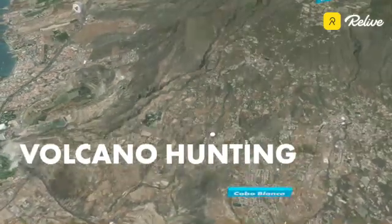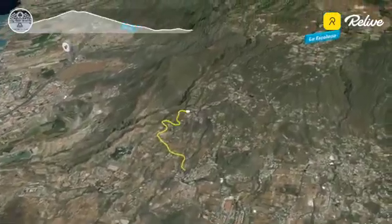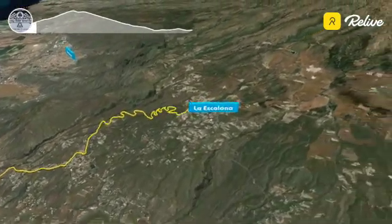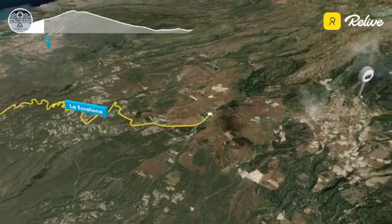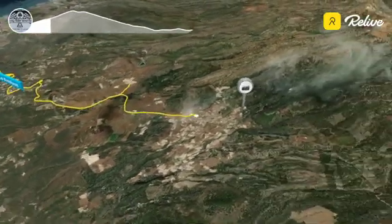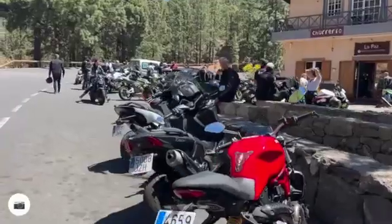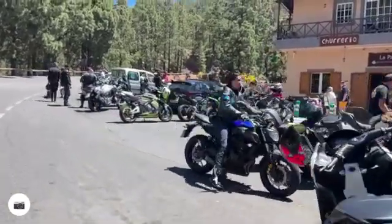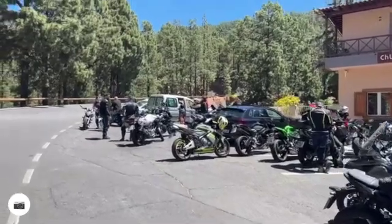So on today's routes and rides, we start off in the village of Camella and take the TF21 up into La Escalona, follow that all the way to the first stop that we take, which is La Paz, a small biker joint that's up just after Vila Flor, where you can find cake, coffee and plenty of bikes to take a look at.